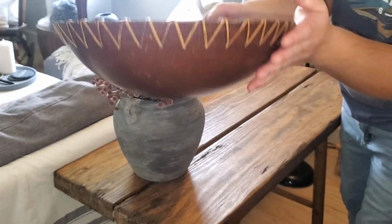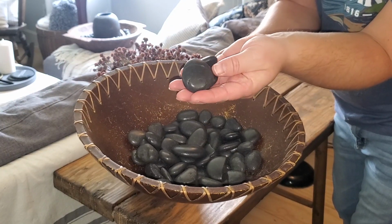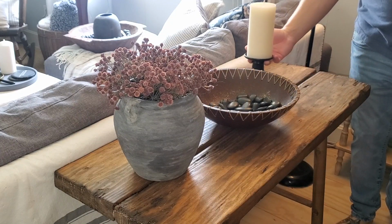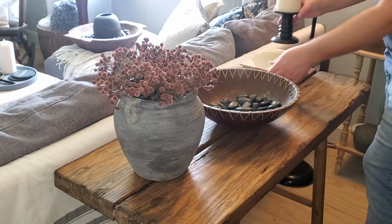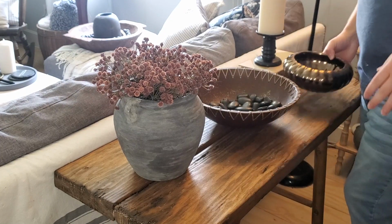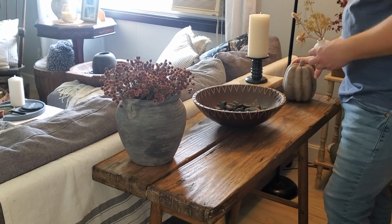So I have this bowl that I thrifted for a couple dollars, and I think it looks really primitive and kind of fall. And I just threw some of these black stones that I got on clearance inside of the bowl. I think that's gonna go here in the middle. Again, I'm just playing around with stuff to see what works and what doesn't work.